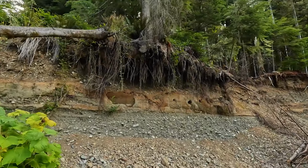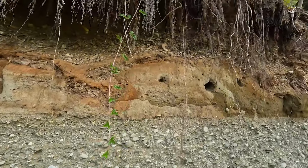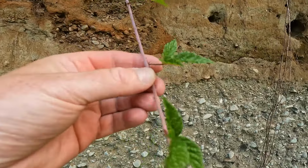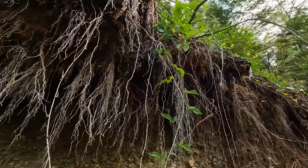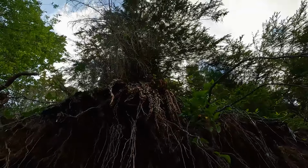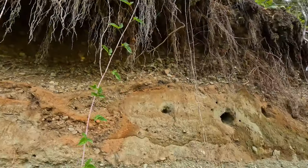Right there. Go underneath it, and I think some old, yeah, look at that. Blackberry is growing out of it. You see it there. So this tree is probably coming down next here.